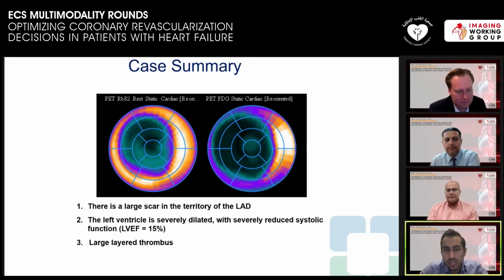So CTO PCI is a very nuanced type of intervention, and it's very selective patients where it would make sense to consider it, and it's really a shared decision making at that point with the patient. This is a patient with a large scar, highly reduced ejection fraction. You have to ask yourself, what are you doing it for, and why are you putting the patient at that higher elevated risk? Seeing the anatomy would, of course, put it together, but even without seeing the anatomy, the overall gut feeling is that it's not going to make sense to even attempt such a PCI.